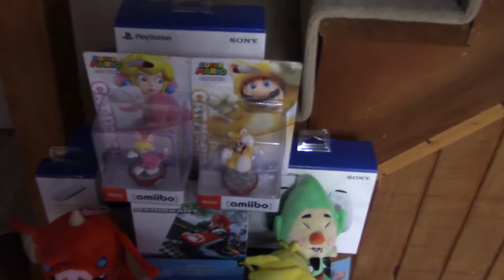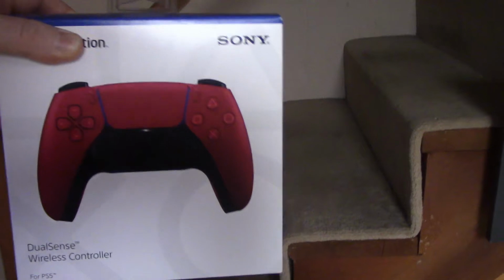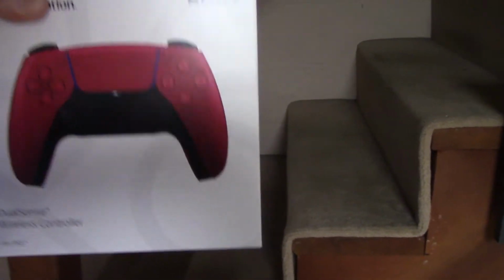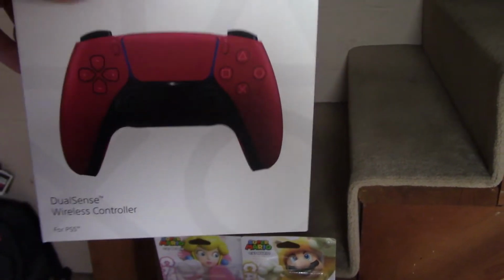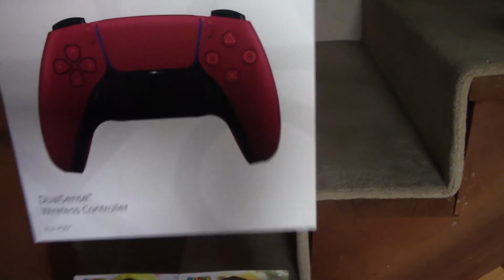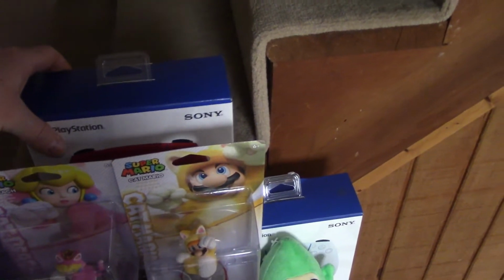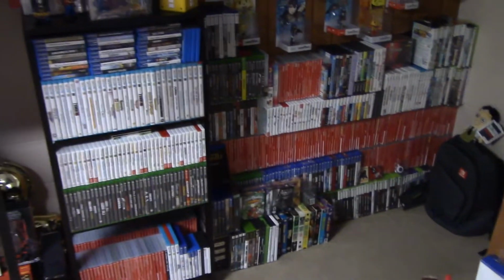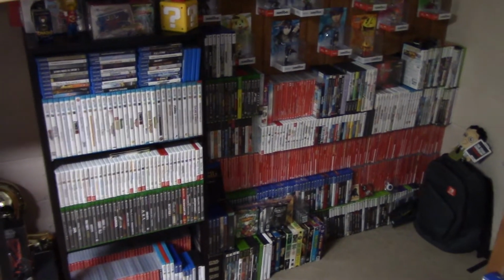And then just some more amiibos with some PlayStation 5 stuff, a sealed PlayStation 5 controller. Just haven't got around to opening this one yet. When I have a need for another controller, I will open this one up. But right now I just have 2 of the white ones that I use. So this is the reason why I need shelving, and the most major reason here: just the games stacked on top of one another.